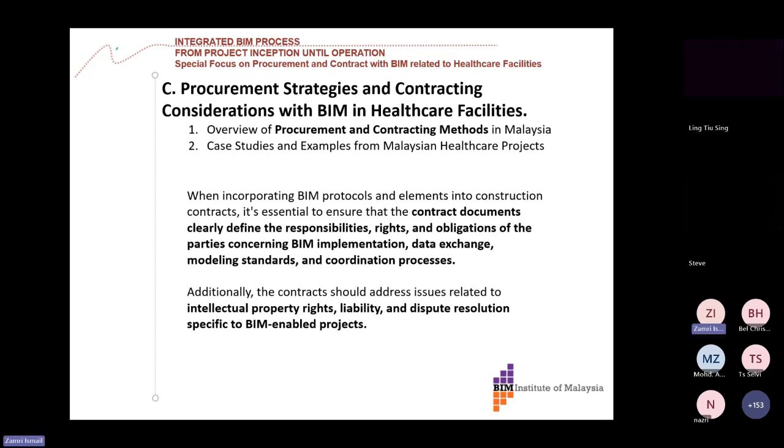And then the modeling standard. Of course, JKR has its own standards, but that is for their own internal use, for example file naming, the model structure, and so on. So all this coordination process will be seamless and transparent, and as much as possible avoid unnecessary disputes and unnecessary meetings where time is wasted, like in the conventional delivery process.